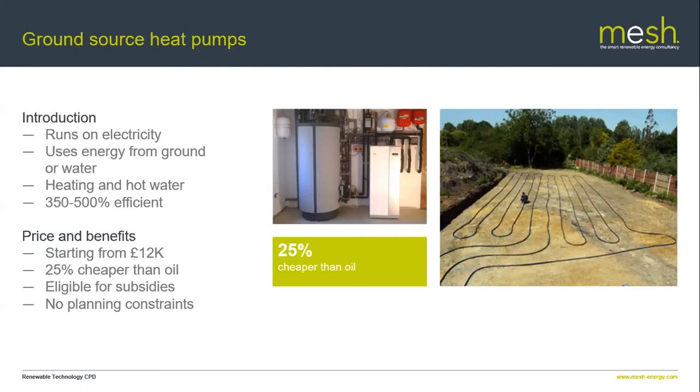What are the benefits? Well, the main benefit is it's cheaper to run than an equivalent oil boiler system. They are eligible for quite generous subsidies from the government. Those subsidies will go on until at least March next year, when the domestic RHI closes, although it looks likely there'll be some sort of replacement scheme for that, which may not be quite as generous, but will certainly still offer quite a good return. And one of the other advantages of a ground source heat pump is there are basically no planning constraints in almost all cases. So if you've got a new building, you need it heated, then you will almost certainly not have planning issues with using a ground source heat pump.